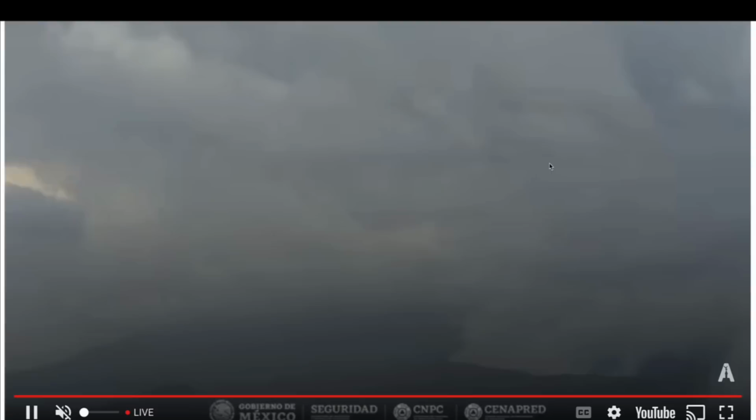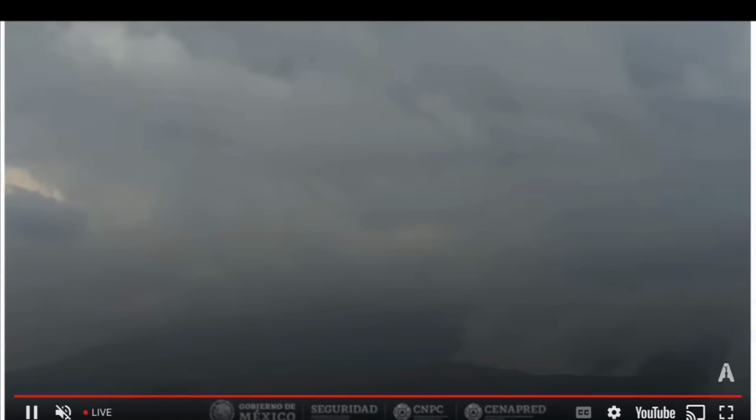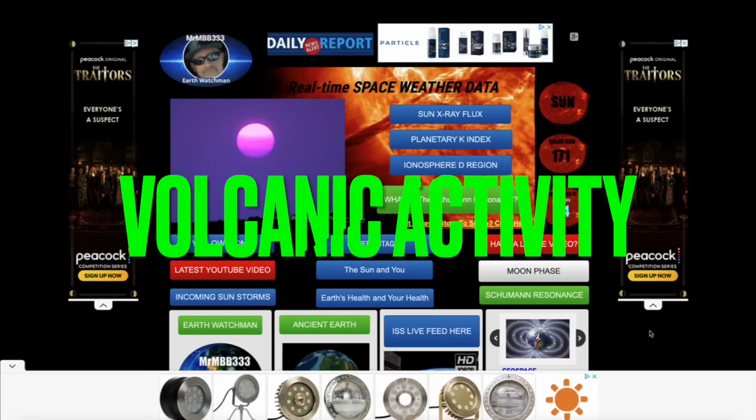Here's a live view of the volcano. You really can't see too much of it because of all the smoke and clouds, but that's something that's showing signs of increased activity, more than likely from all this solar activity that we've been seeing here lately. That's created an increase in earthquakes, and we're also seeing an increase in volcanoes.